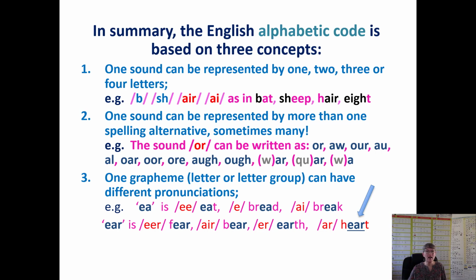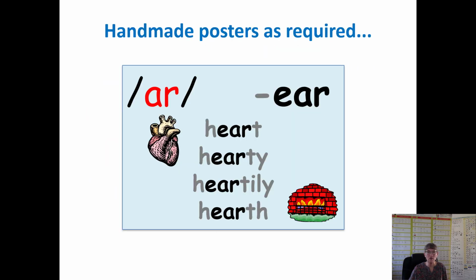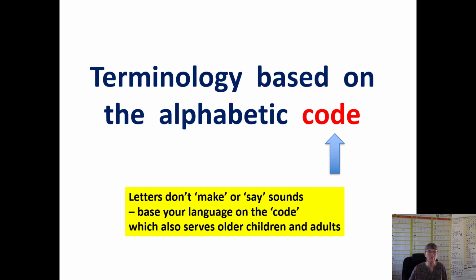So summarising then the three concepts of the English alphabetic code, or the complexities: one sound can be represented by 1, 2, 3 or 4 letters. One sound can be represented by more than one spelling alternative, sometimes many. And one grapheme, that is a letter or letter group, can have different pronunciations. So EAR, as code for /ar/ in heart, is the rare one, and you may need to make your own handmade poster as required.